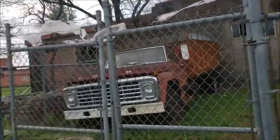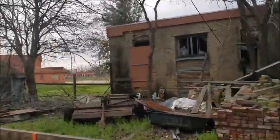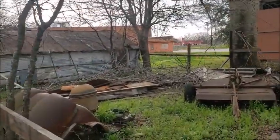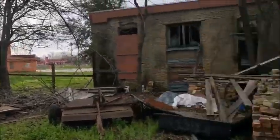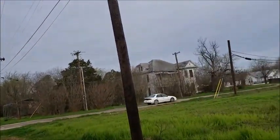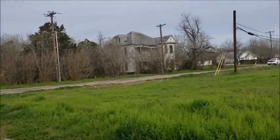An old truck that's well protected. Huh, and now this is that building. They got lots of old stuff behind it. Everything's all well covered. There's an abandoned house here. It looks like it's leaning. Granger's falling apart.